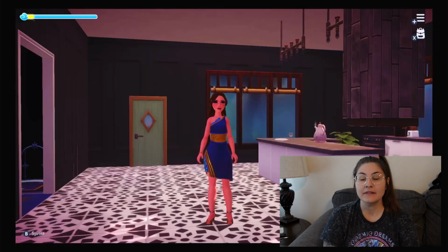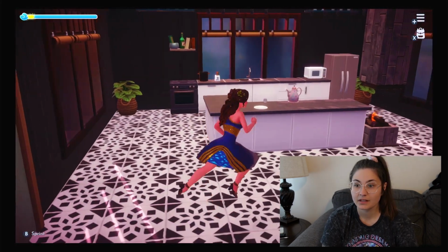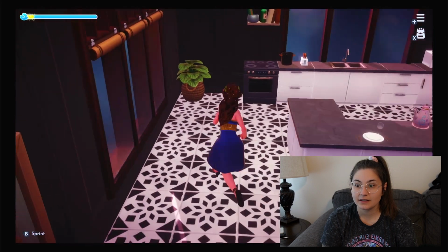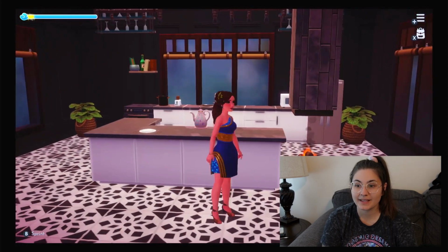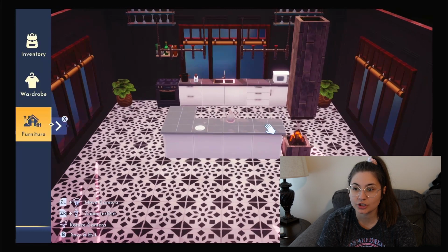Okay, so this is my kitchen in my house that I have already. So I need to, I guess, make it more rustic. I just love this kitchen though.